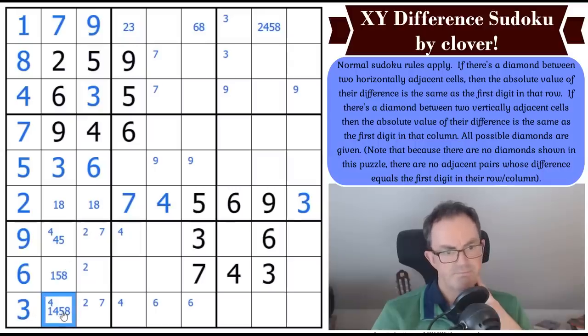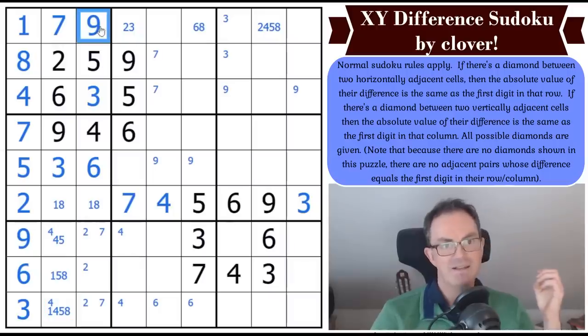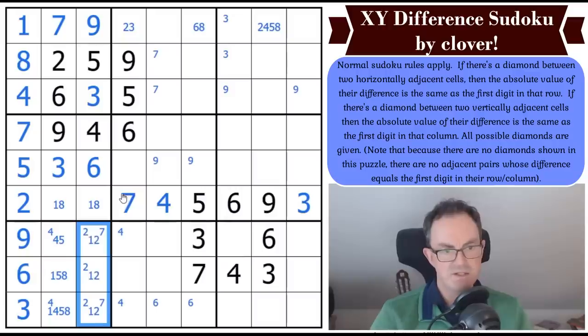This, that's not affected by anything either. Oh no. We've come to an absolute halt here, and I don't think these digits are going to be useful because we've got a difference of 9 at the top of the column. 1, 2, 7, and 8 into these squares. That's not 7.